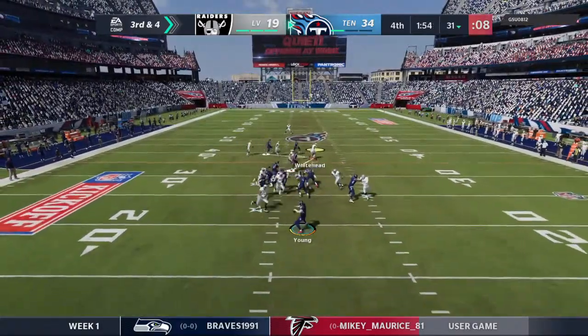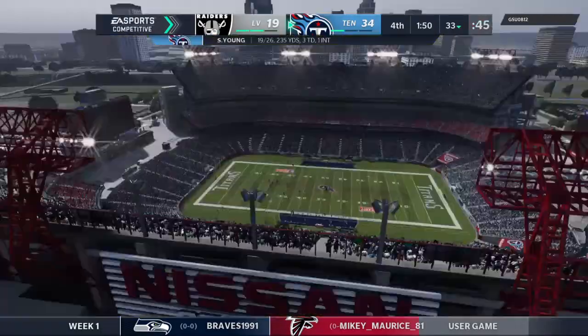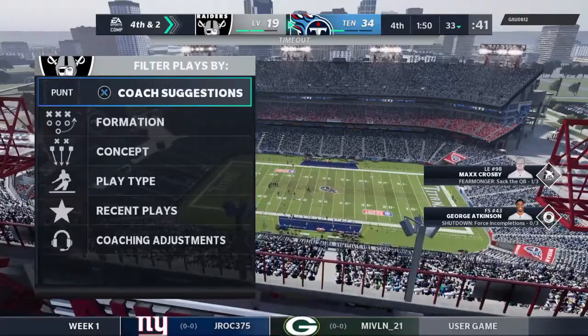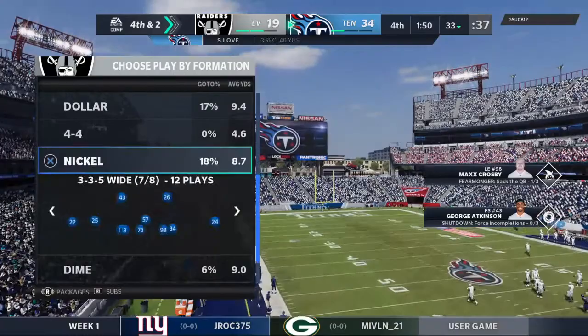Now back to throw. Going to throw right side here, complete. And he's going to be taken down here still a couple yards short of the first. And now we're going to get a timeout defensively. So another stop, 1:50 left in the football game.